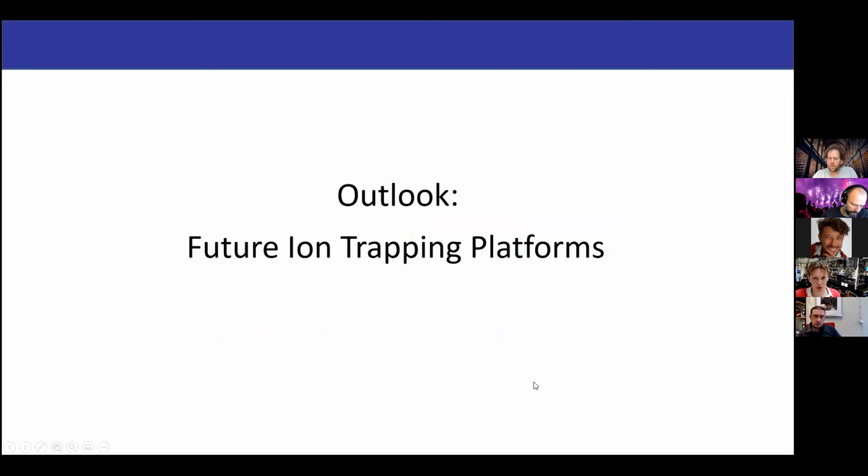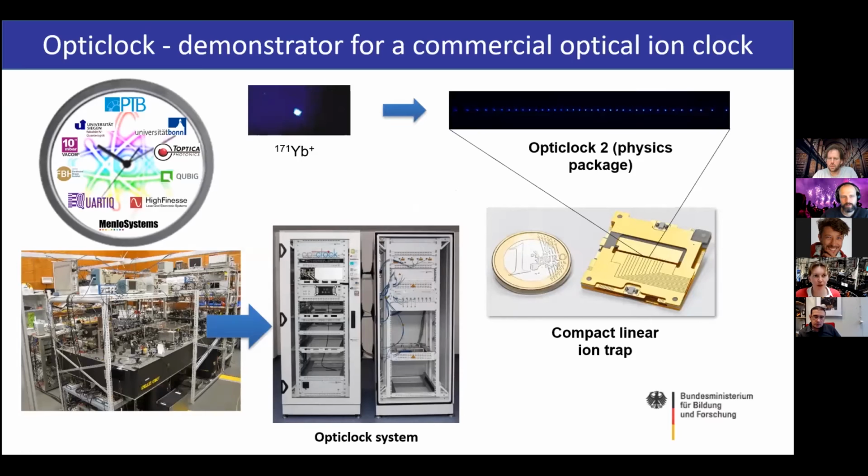Okay, I think I'm slowly coming to the outlook of the talk, 45 minutes. As I promised you, in the very end I tell you a little bit about the technology, about the trapping platforms that we're using and developing. One further step of development that we did in the last years was within a BMBF project called Optical Clock. The goal of Optical Clock was to put such a messy physics setup of an optical ion clock into a cleaned up rack system. So everything should go into just 2 racks: the physics package, all the lasers, the ultrastable cavity, everything. So really make it compact and miniaturize.